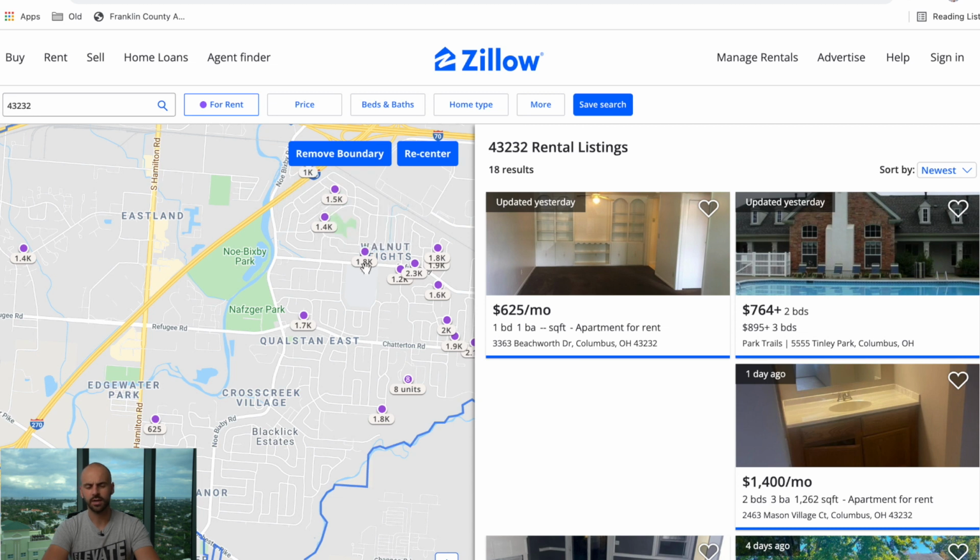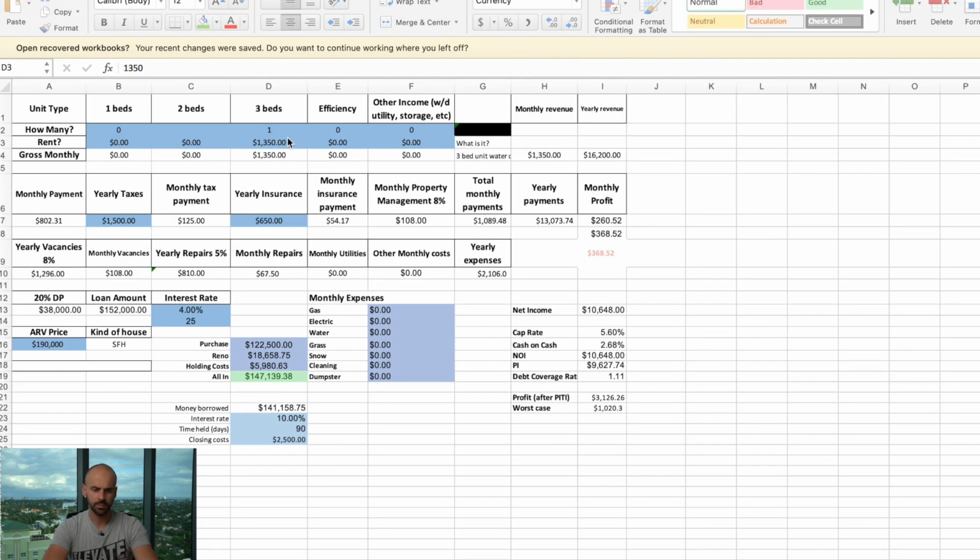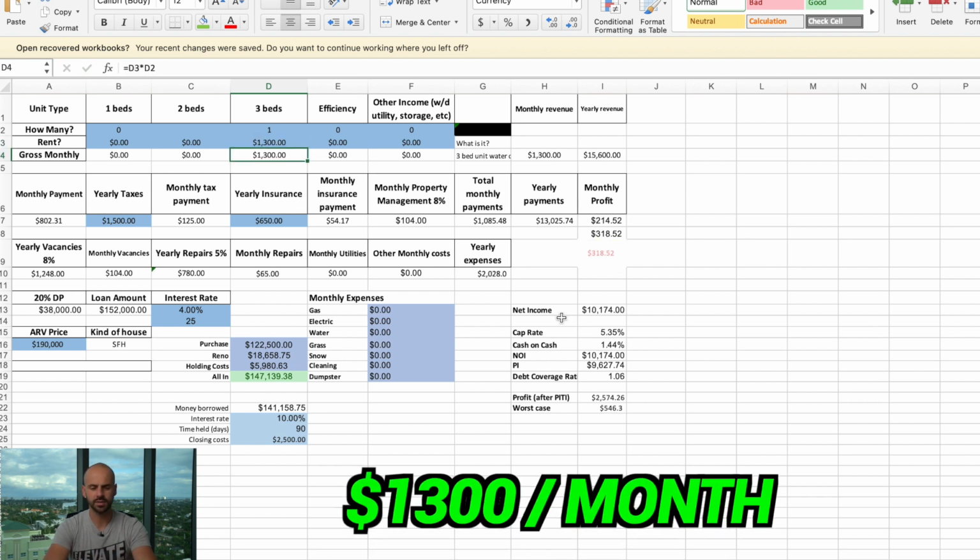$1,500, $1,400, $1,800. So in my opinion, I know this area and these rents are very high. Like getting $1,800 down here is going to be very difficult to do. So when I buy houses, I don't buy houses on absolute best case scenarios. I buy them on very realistic numbers. So if you put the number in here and you could really rent this thing for $1,800 a month, this would be a home run deal. You're making $800 a month in profit. That's a lot of money. But realistically, in my opinion, I think you might be able to get like $1,300 a month on this thing.